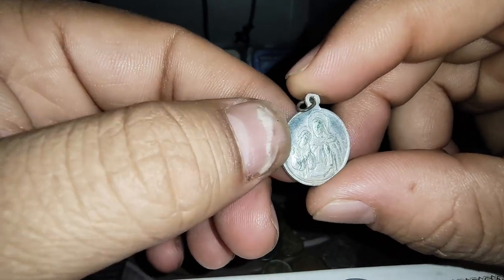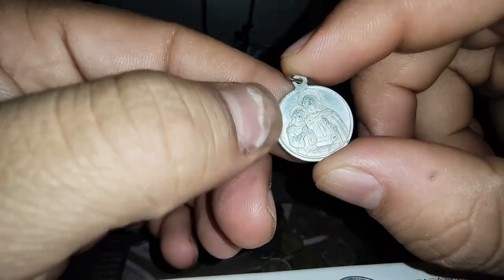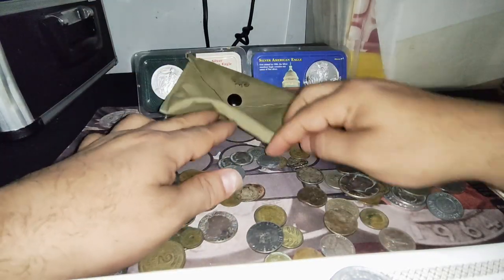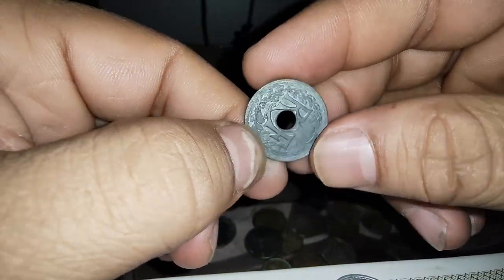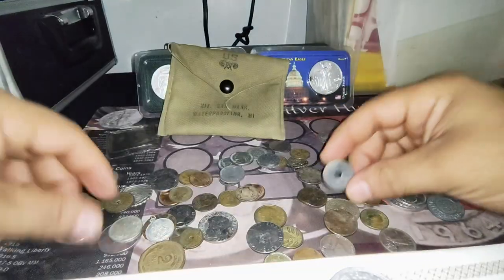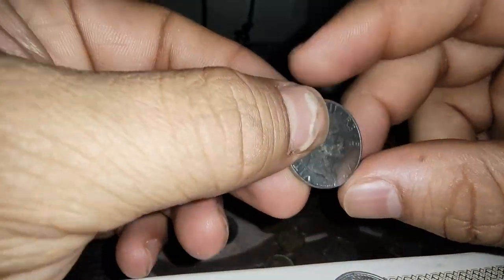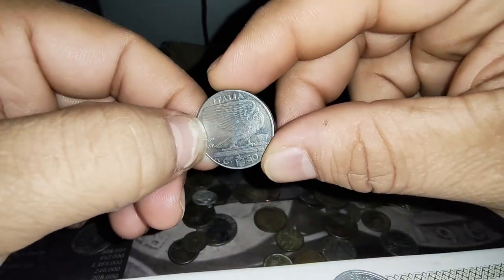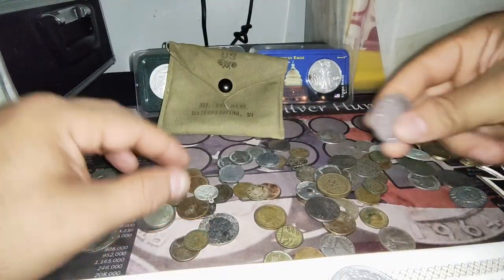Look at this. Pray for us. Everything he has has a history, so that's why he held on to this. Wow, that's cool. Well, guys, like I said, let's keep stacking. You know, normally I don't collect foreign coins, but since my friend gave it to me, I'm just going to take it. So, that's cool.